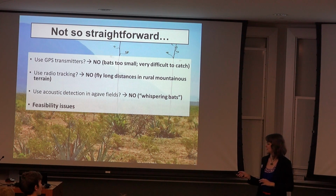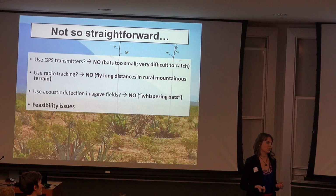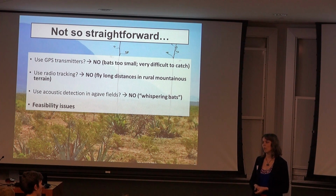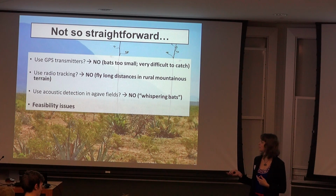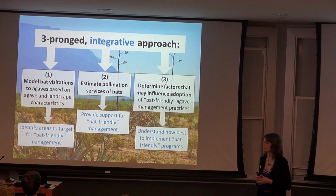And one of the key things that I found working with this NGO is feasibility issues. You know, I thought this would be a pretty straightforward thing to do, but working in Mexico, this is a small NGO, and money and time issues are very important. And so we have had to be creative in our approach to answering those two questions.